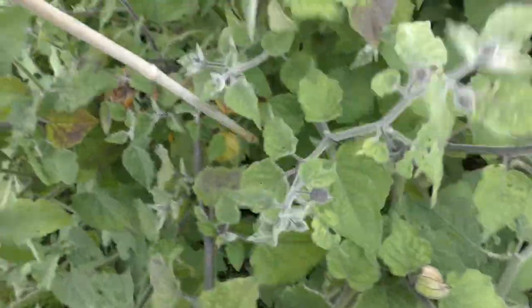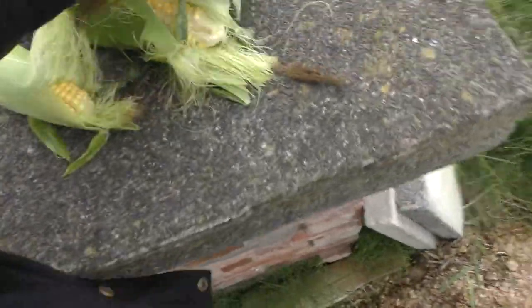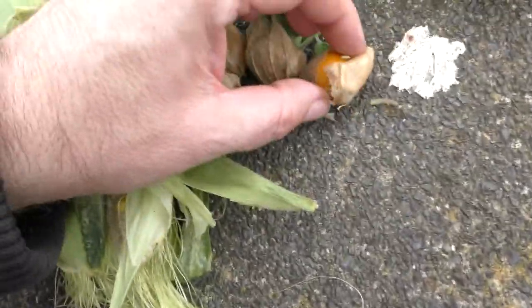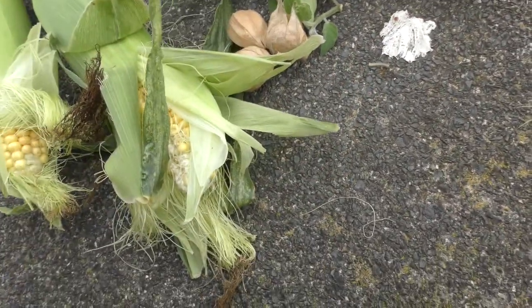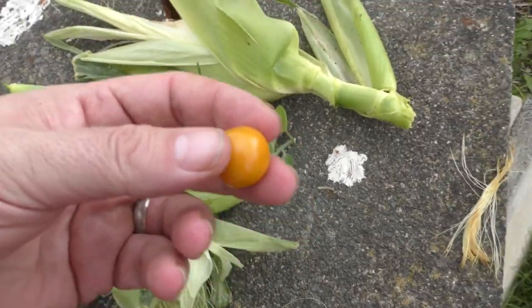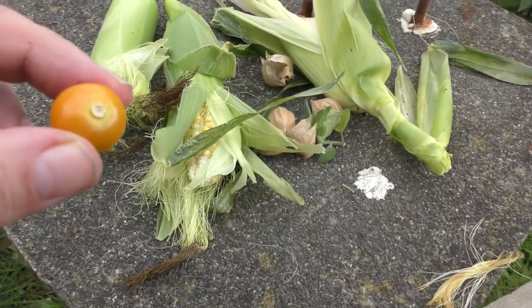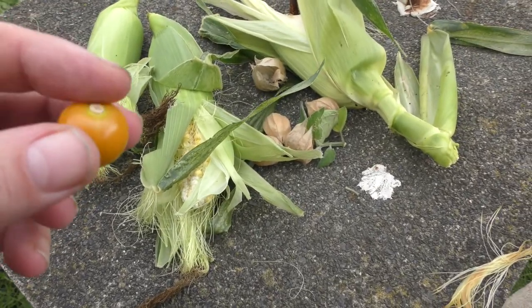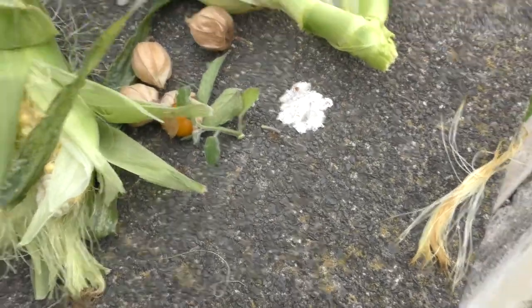Now, these are the Cape gooseberries I actually planted. There's quite a few on the plant, and you can see they've actually... Oh, they smell quite nice. I've never really eaten Cape gooseberries. Don't really know much about them. But I thought, I'll try growing them and see what they're like. So I've got a few. You can see there's a couple in there. These are all the ripe ones.